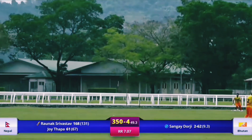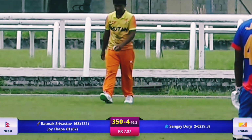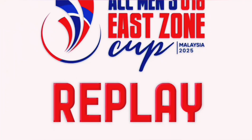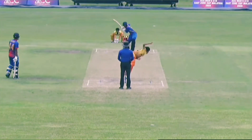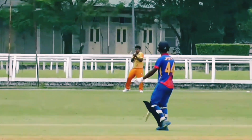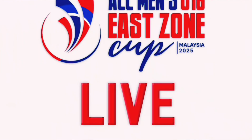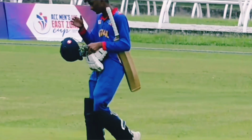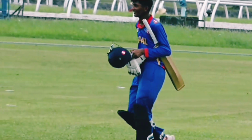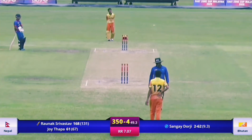And absolutely launches it. This is once again quite high, and it is finally taken. The intention was to go about it more, and finally this man has to go back now. It was right there. It was in the slot. He went after it. It was long and high, and this time, finally, the wicket falls. It's too late, if you ask me. He's done his job. 168 runs off 132, and finally some reward for Sanjay Dorji.